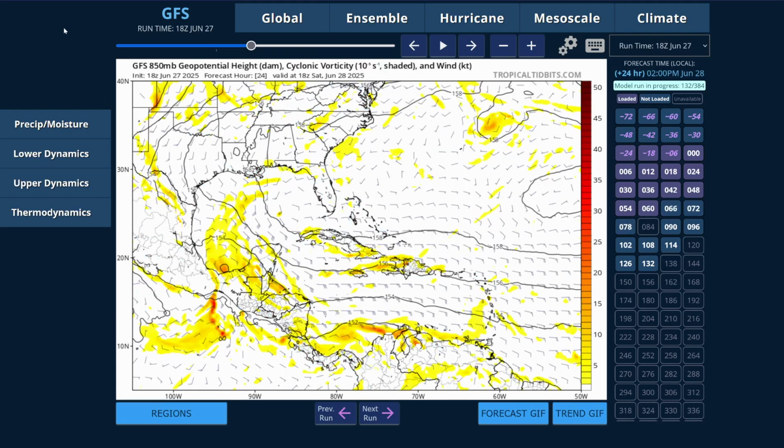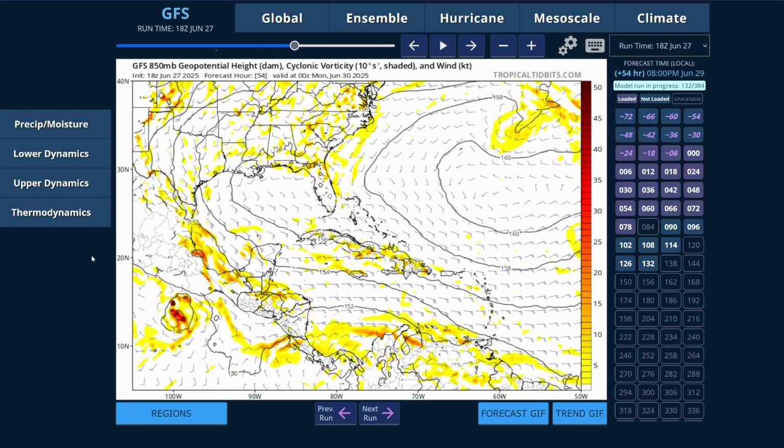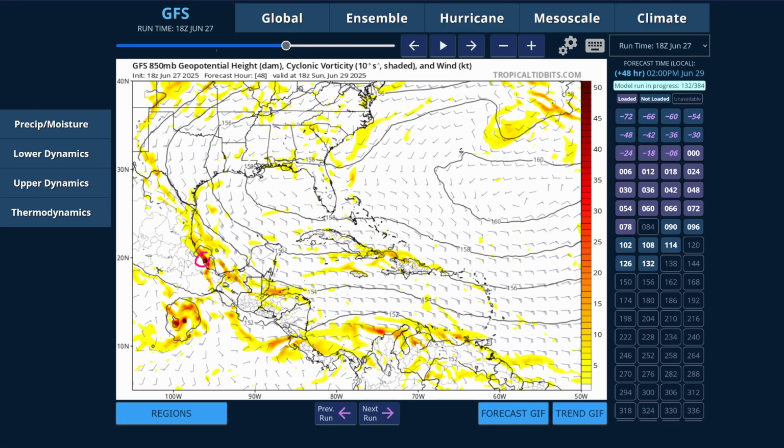You can see on the GFS model, this is out to tomorrow afternoon. The system is now sitting in the southern Bay of Campeche, and into Sunday, it does begin to tighten up here. You see more darker colors here, more reds showing up, indicating more spin or vorticity in this plot, showing you that the convection that's being fired here in the Bay of Campeche is leading to low pressure development here.